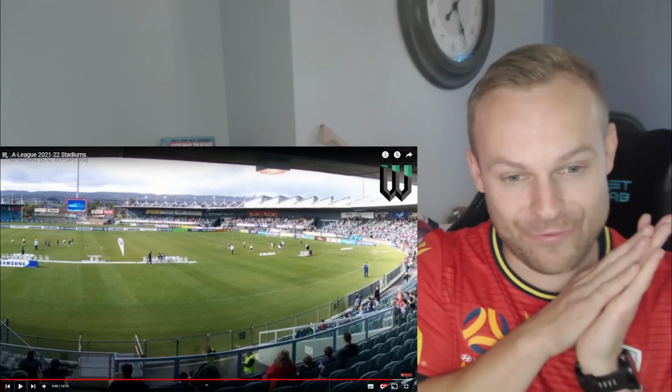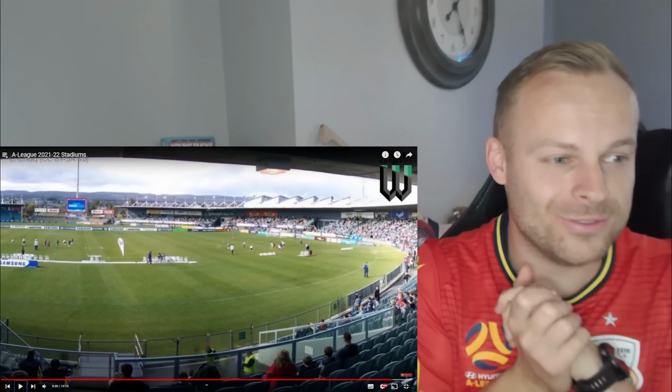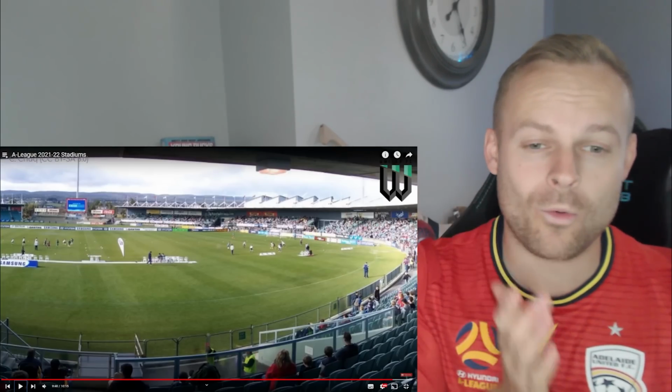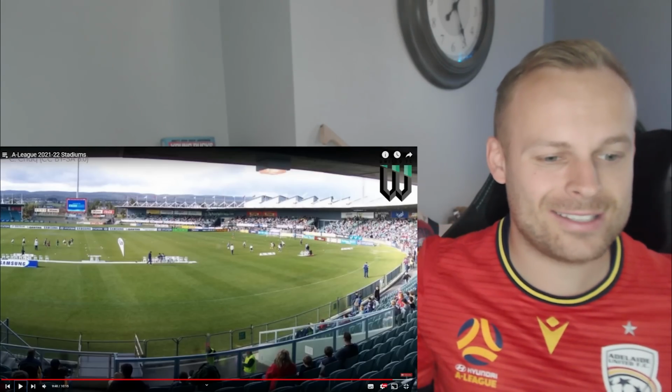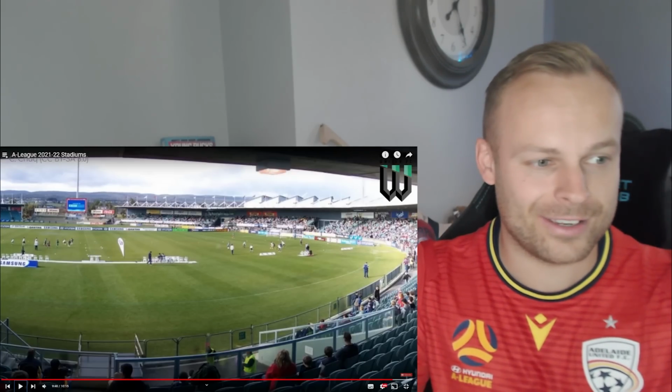But for football, once again, the oval stadiums, I know they're multi-purposing stadiums, and that's great. However, you are so far away from the pitch that you might as well have to have binoculars to see anything.